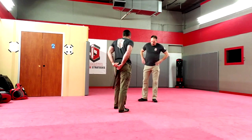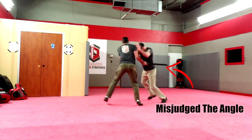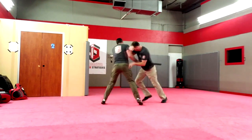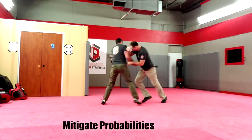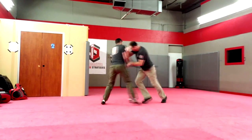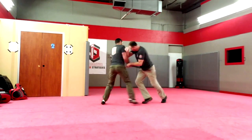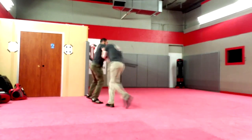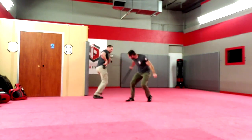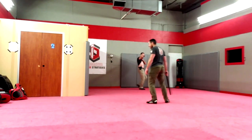Let's take a look at another iteration here. Again, I misjudged the angle of the attack, and again, the hand speed and the speed of the attack is so fast that I simply do the best I can to mitigate probabilities and minimize damage to my head and neck. I missed the first attempt to control the weapon arm, but I stay close as Jake attempts to create distance. I'm able to get a 2-on-1 on Jake's weapon arm and decide to break range and use my distance weapon as a deterrent as I give commands and activate my weapon-mounted light.